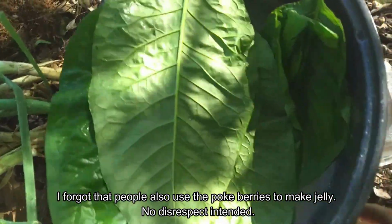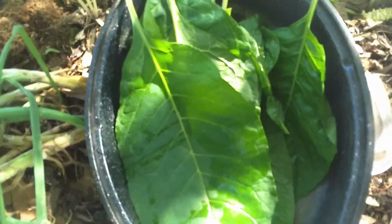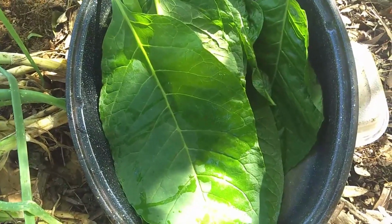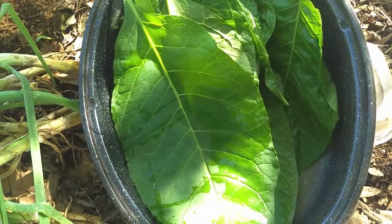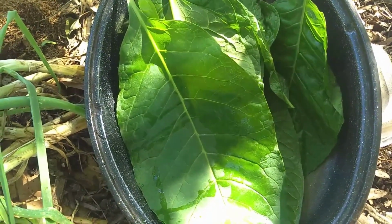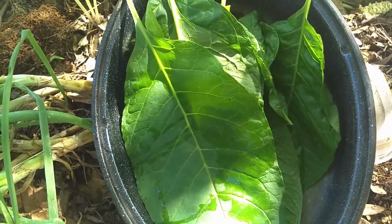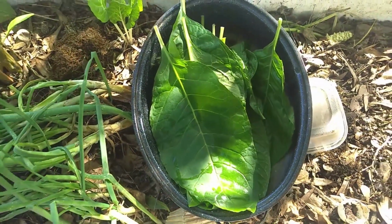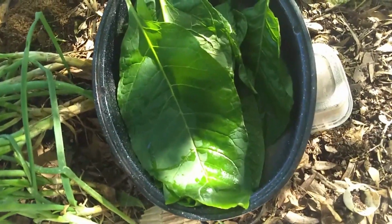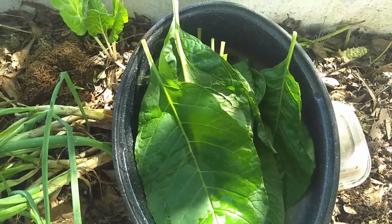So what I'm going to do is I'm going to blanch these 3 times, and we would cook it in bacon grease, and so you would have the bacon bits, eggs, and onions. I believe those were the 3 things that we would put in it, and it was very delicious. But again, do not eat this if you're not accustomed to it.